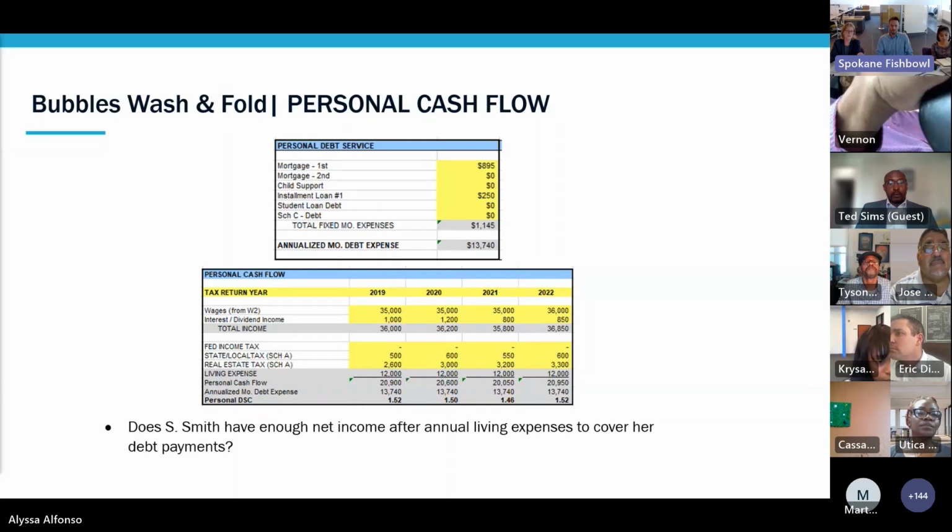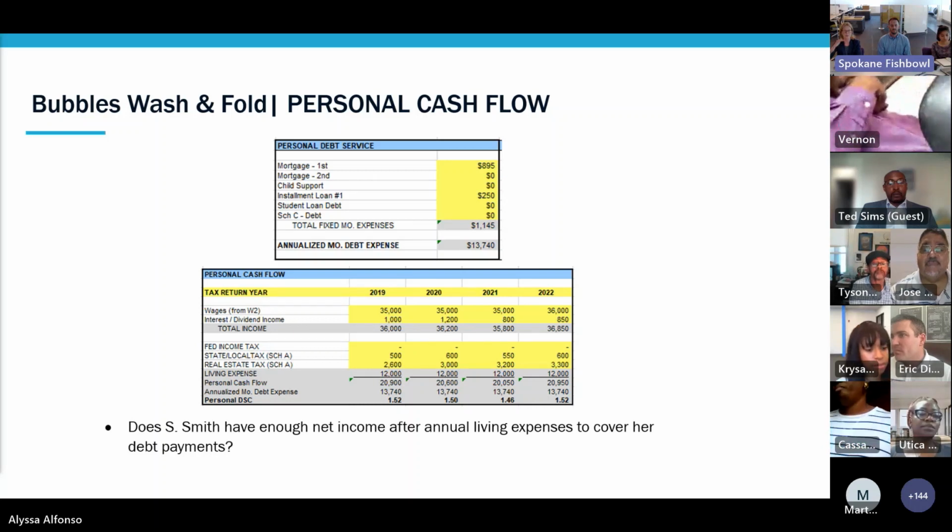$13,740, right? Then we look at her personal tax returns and we spread that information like we do on the business tax returns. She gets $35,000 in wage income from her business. She earns some interest. And then she has outgoings like taxes, living expenses, right? Her personal cash flow after she pays those expenses that's available to cover her debt in 2019 is $20,900, right? That's what she has to cover her $13,000 in debt.